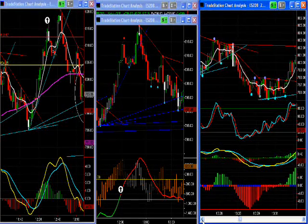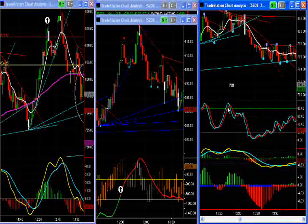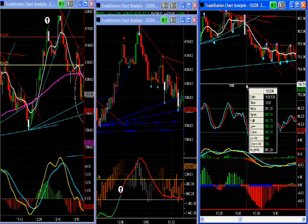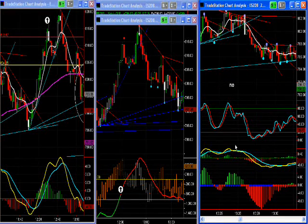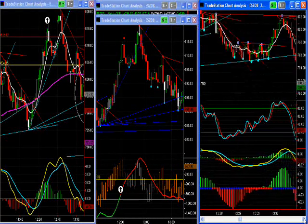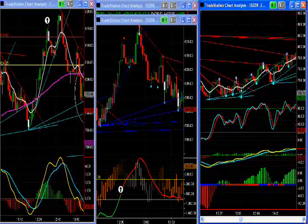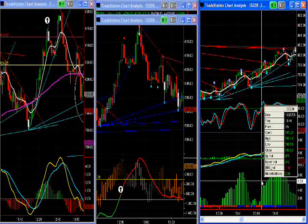Let's see, what was that? I had a note there. So this, we are setting up short here. It looks good there. Let's see, 12:28. But our ticks are in positive territory, so I'm not going to go short with ticks in positive territory. That's how I trade. So again, it works for me. Not necessarily going to be everybody's style of trading, but this is how I choose to trade.